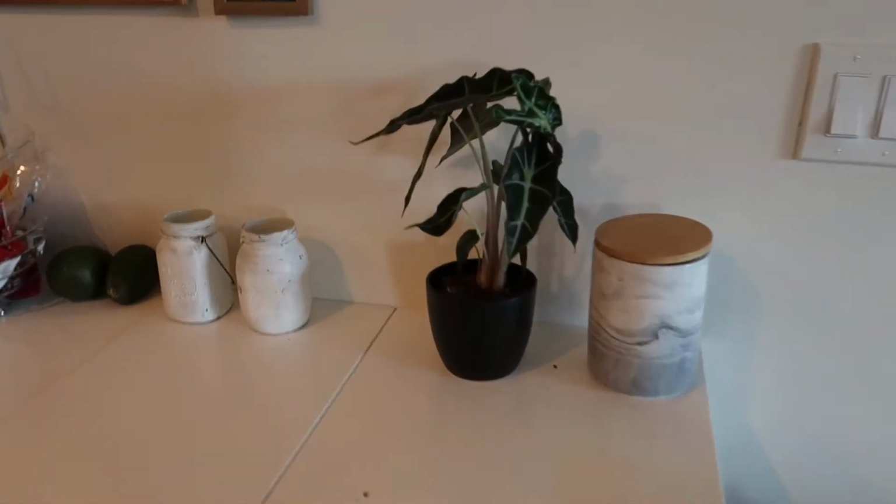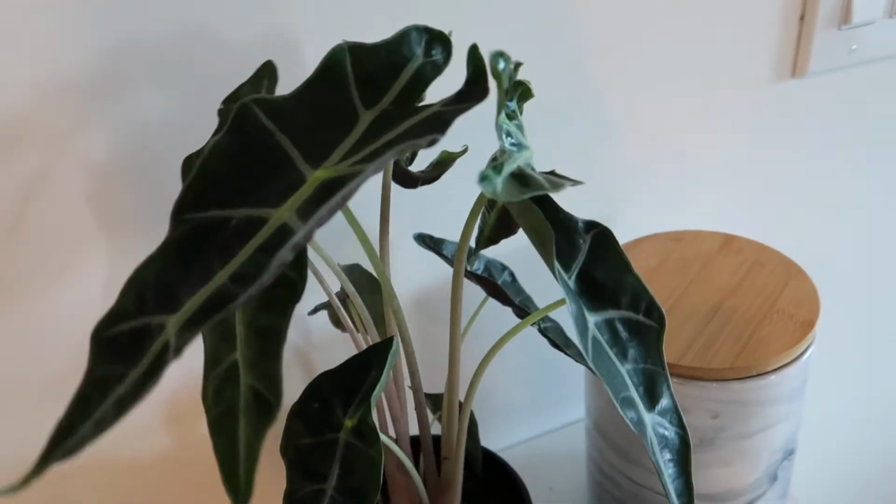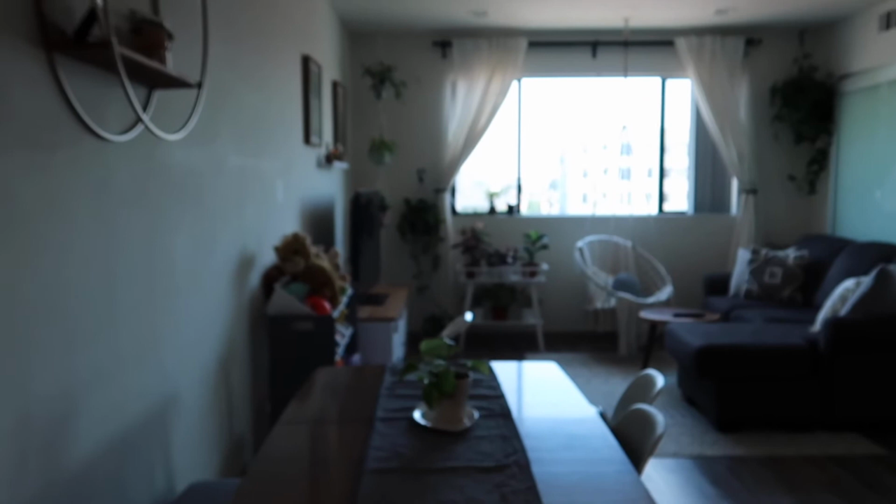And then up here I have my Alocasia Polly. Love this plant. Also got it at Hertz, and the purple underside is just absolutely beautiful. And I have it here because I heard that it doesn't do well in too much sunlight. So I feel like it's far enough away from my window that it should do okay over here. We'll see how it does.